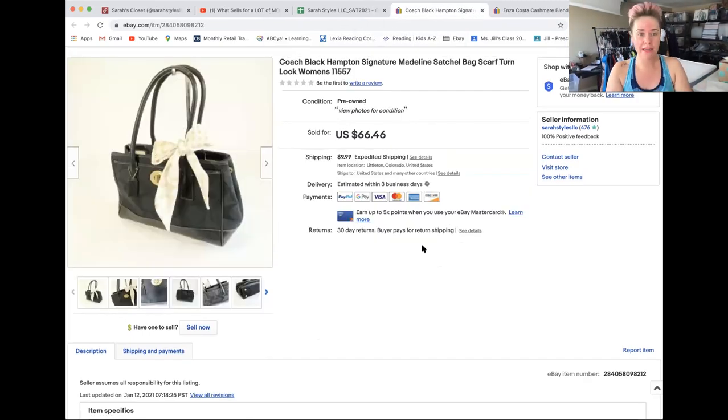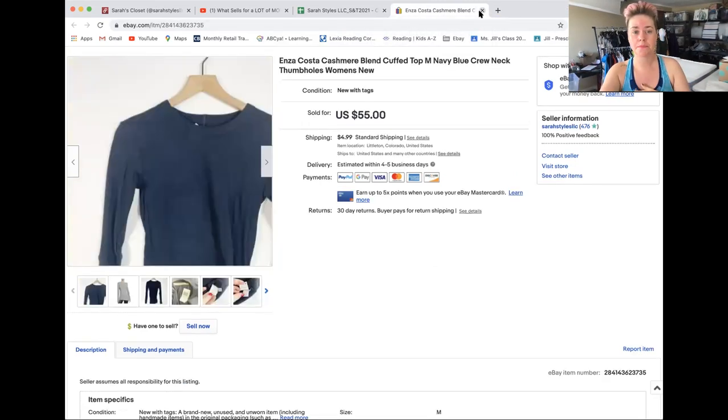Coach, here's a Coach bag. This I had on hand at least 6 months, but like I said, Coach purses tend to sell a little bit longer. They do sell a little bit higher. And then here is that Enza Costa bag.